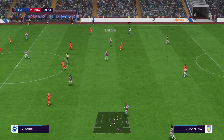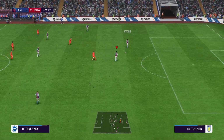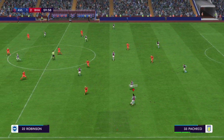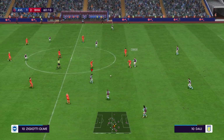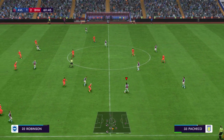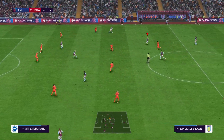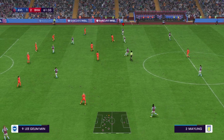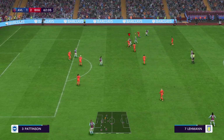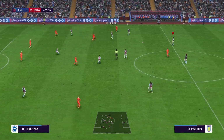Mailing. Turner. Hansen. Now Corsi. Pacheco. And into the last 30 minutes now. Sarah Mailing. Showing patience as well as persistence in the build-up. But then the one that goes astray.